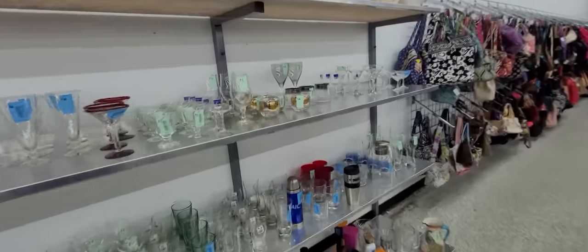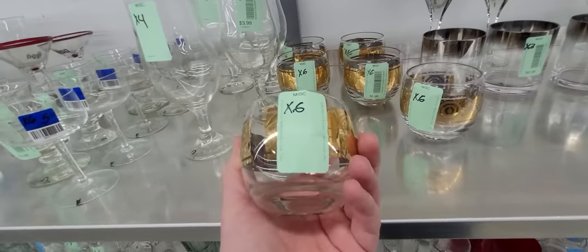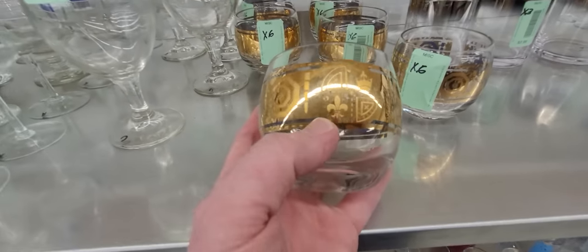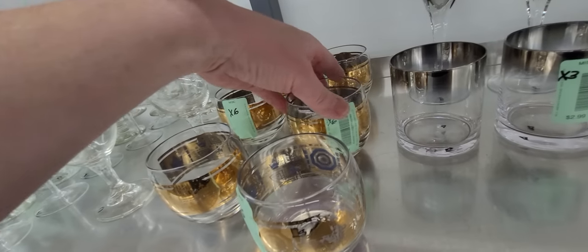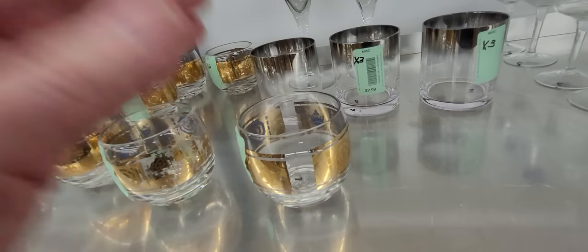And of course they would have some old glassware in here. Every time I come in, they seem like they've got some beautiful old glassware. These are how much? There's six of these. You got the fleur-de-lis. Maybe these are 1950s. $5.99, y'all, for six. $5.99 for six of these.